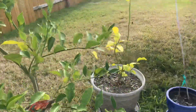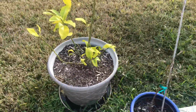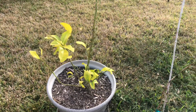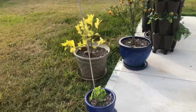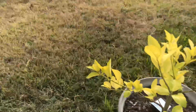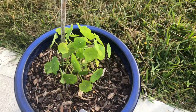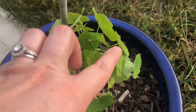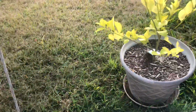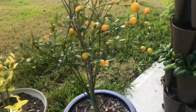This orange tree is still looking pretty decent. Lime, and this is the lemon tree, was on the struggle bus, so I did fertilize them. They kind of got really yellow, but they're hanging in there. I don't know, it's a learning process. My nasturtium's doing well. Clearly likes the cooler temperatures, and there is a bud right there. And that's the orchid cream from Baker Creek.